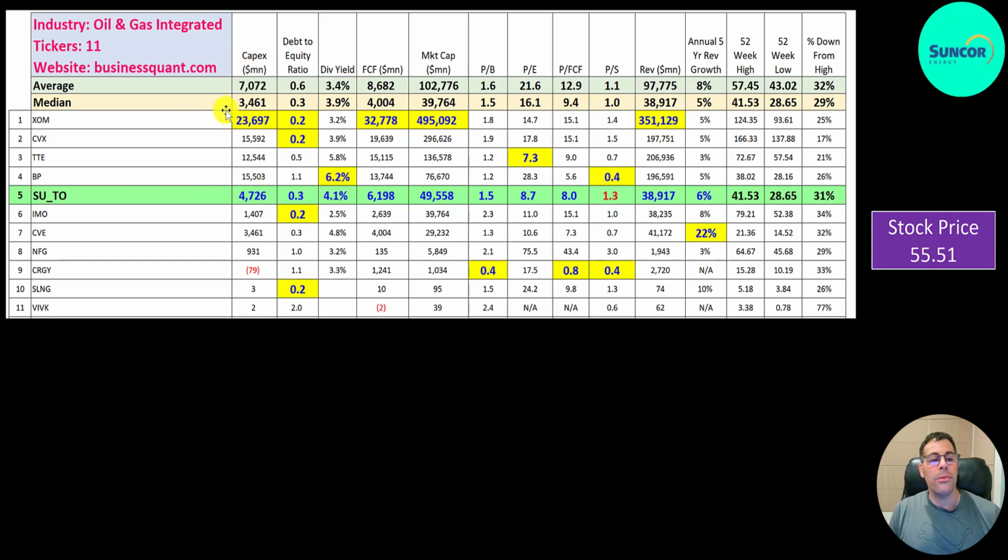Look at Exxon, 24 billion. Chevron, 16 billion. Total Energies, the French company, 12 billion. BP, the British company, 16 billion. Their debt to equity ratio is equal to the median, 0.3. That means for every dollar of equity, 20 cents of debt.